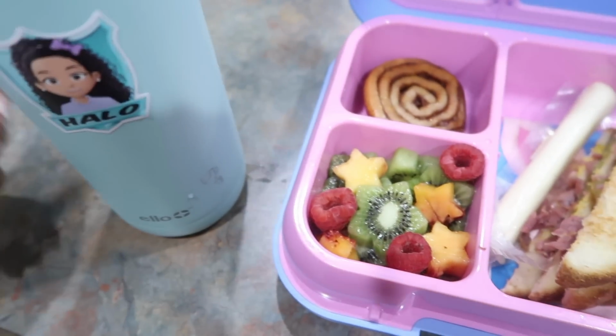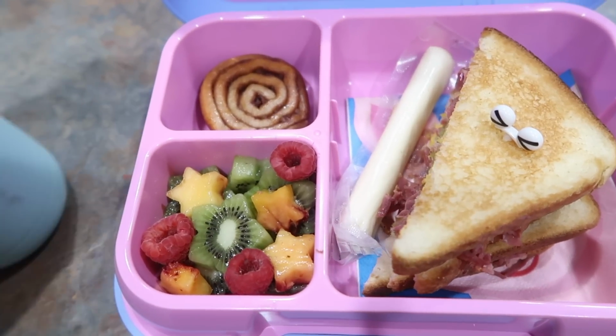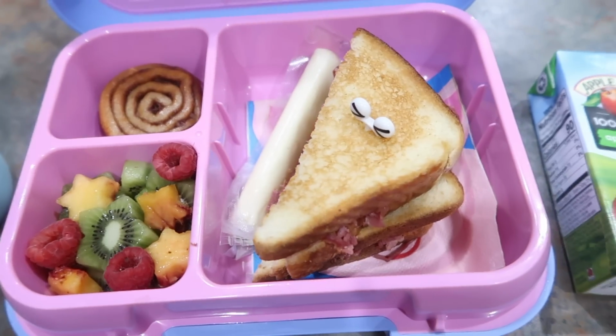Of course, she has her water bottle ready to go. Why do I feel like there ain't no ice? Oh, there it is. Okay, so that is her lunch for today.